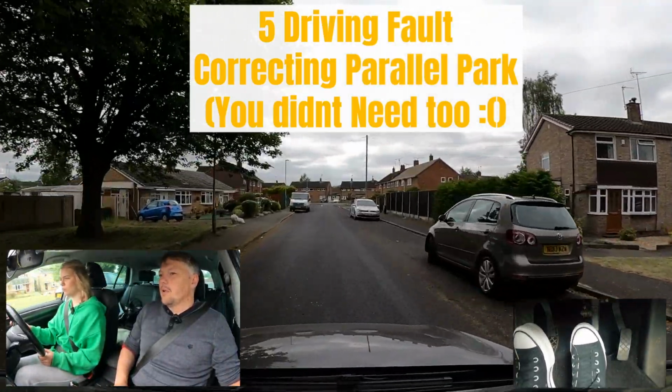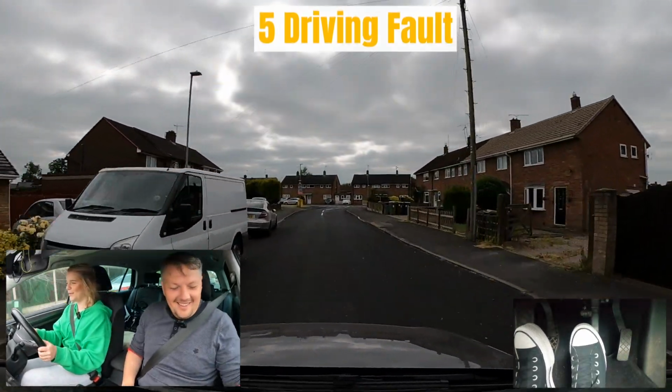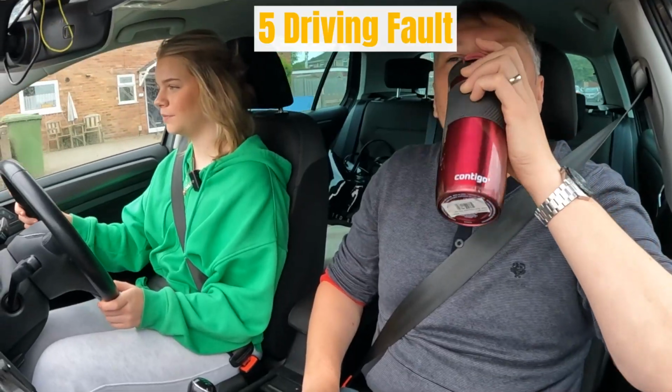At the end of the road, turn right, Woodlands Road. Like I'm psychic. Beat you to it. Turn right.